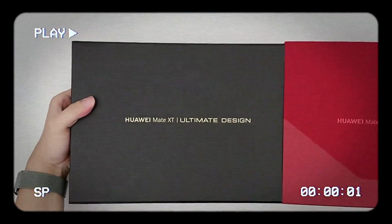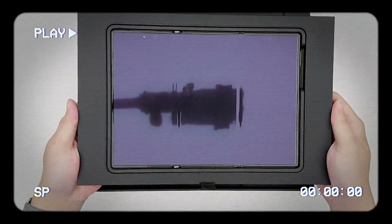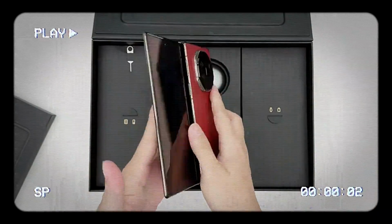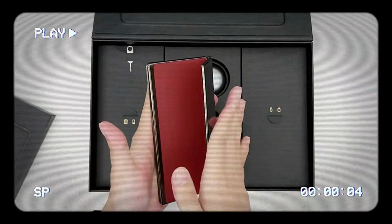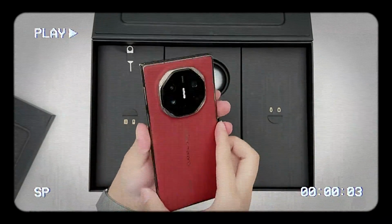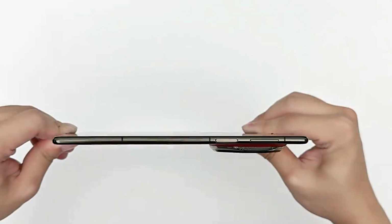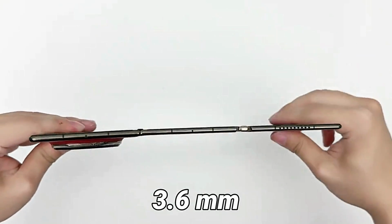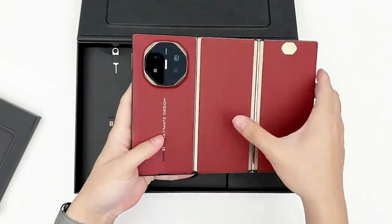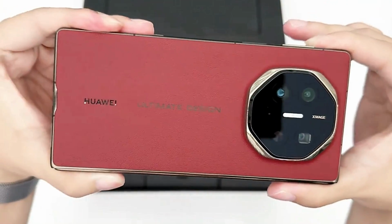When fully unfolded, the device measures 10.2 inches in diagonal. Folding the left section behind reduces it to a 7.9-inch foldable, and folding the right side transforms it into a compact 6.4-inch bar-style phone. Despite its complex design, the Mate X-T Ultimate is impressively thin at 3.6 millimeters unfolded and weighs just 298 grams, even with its large camera setup based on the Mate X5 foldable.